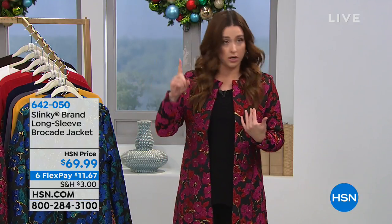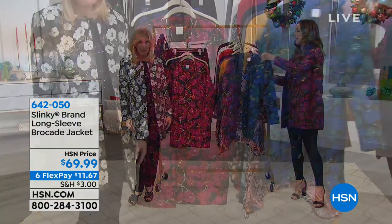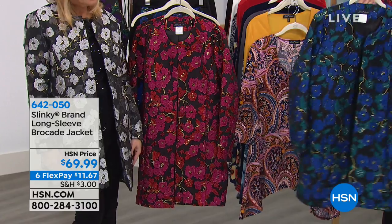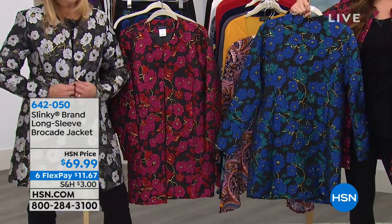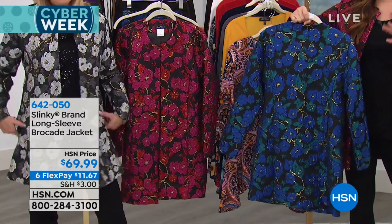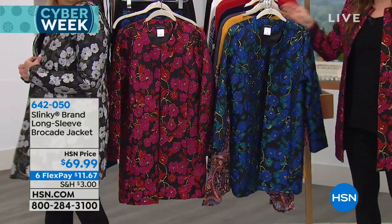So one color is gone. I'm wearing the fuchsia red. You've got the ivory back with the gray. Only 200 remaining in that option. Otherwise, the royal teal is going to be your final option after that. Okay, last call, extra small and extra large in all colors. $11.67 on your charge card.